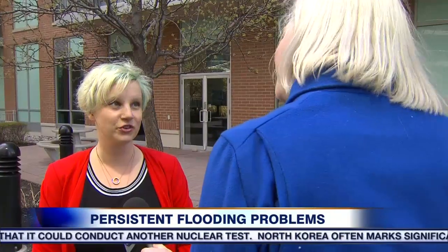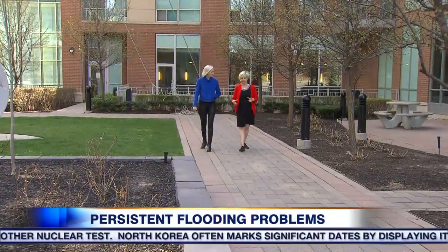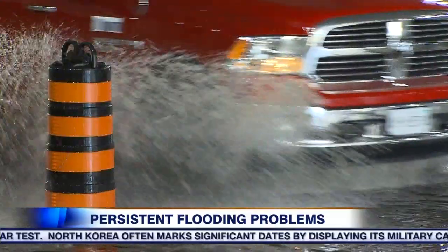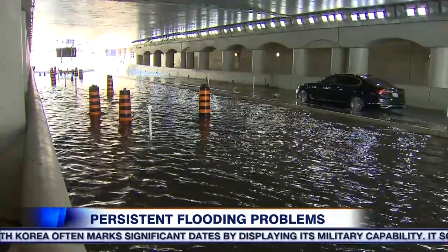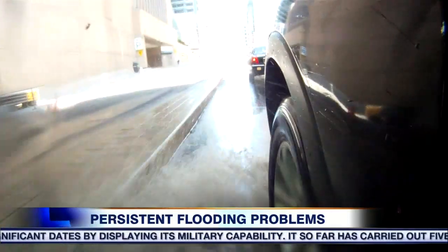A permanent fix would be extremely expensive. This water management specialist says installing a large tank to hold the water would solve the problem, but would come with a huge price tag. To make the pipes big enough to accommodate all of the possible flooding scenarios, they would have to be excessively large and be extremely expensive.